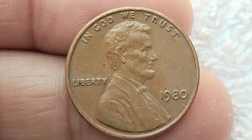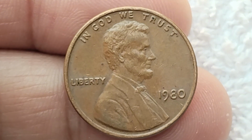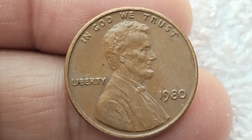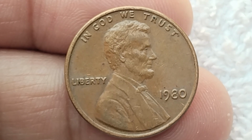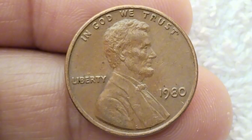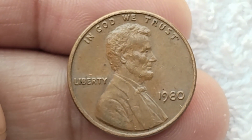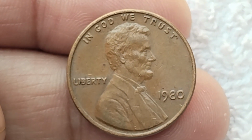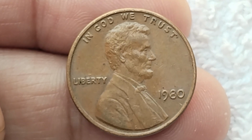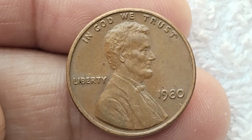Next up, the 1980 Lincoln Memorial penny. If you have one of these in your collection, stay tuned, because this penny could be worth millions in today's market. The 1980 Lincoln Memorial penny might seem like just another penny in your pocket or jar of spare change, but collectors know that certain coins can skyrocket in value, and this coin is no exception. While it was minted in large numbers, certain rare features, minting errors, and high-grade conditions can make these pennies incredibly valuable. Let's begin with a bit of history.